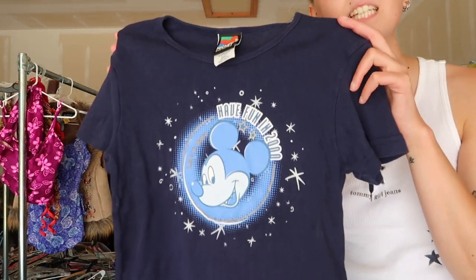I've been looking for a pair of Skechers flip-flops, and I'm so happy I finally found a pair at one of the Goodwills that we went to. I love the layered platform that it has, and I'm so happy that they fit me and they are exactly my size. I got this Mickey Mouse top that says have fun in 2000, and I think it's perfect because that's the year I was born, so I think I'm gonna keep it if I like how it fits.